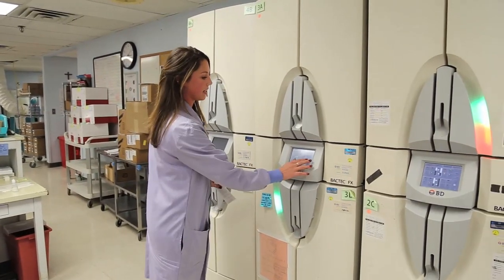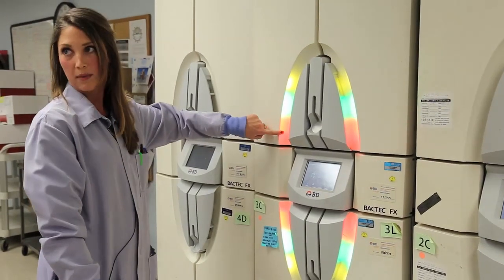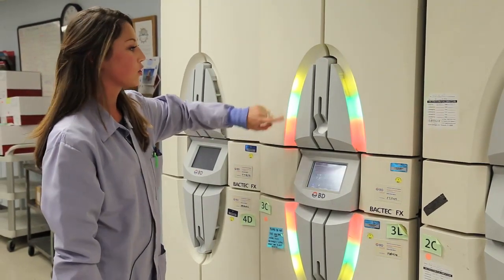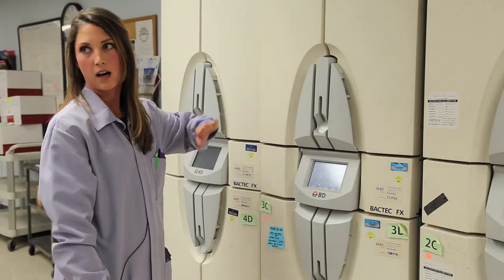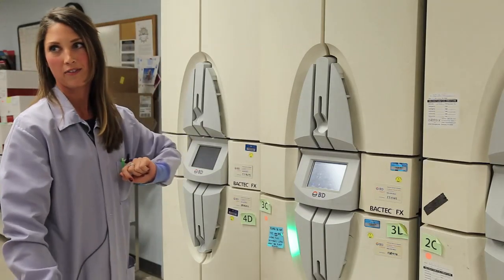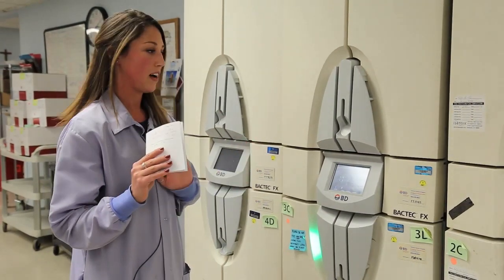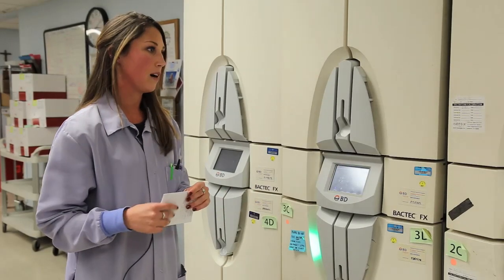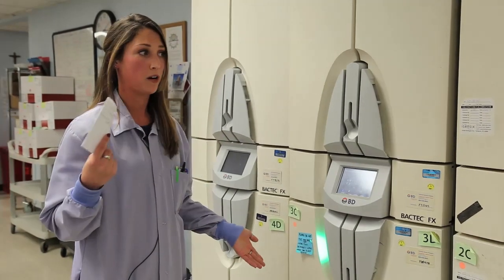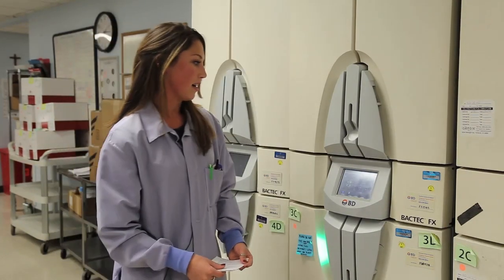So the first thing we'll see, we won't see all of these colors. It will turn red. Red means it's positive. Green means they're negative, and yellow means it's an issue with the instrument. So it'll go red, and we will have this noise go off. And so this happens all day. We're open 365, 24 hours a day. So it'll happen on all shifts, and we don't know how many or how often this is going to happen. So that's what it looks like.